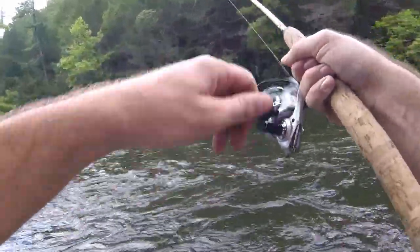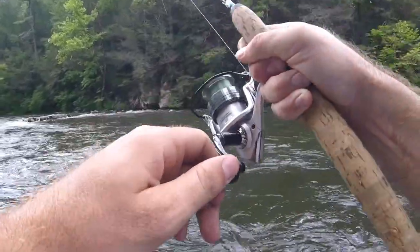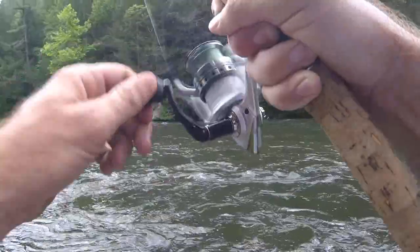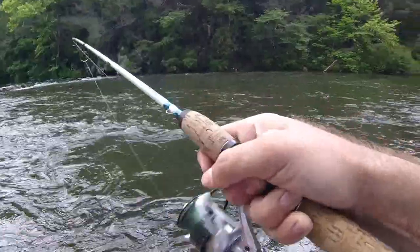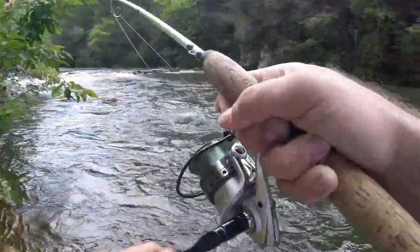Oh, hooked a good one in the current. First throw with the spinnerbait. Wow, that's a good fish. Dude, he's pulling drag. Whoa, I think that's a big fish. I've got an 8-pound line. Where's he at? Yep, that's a big one.